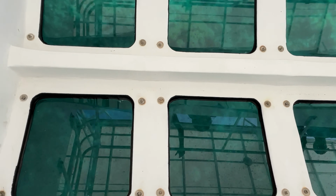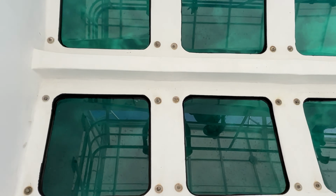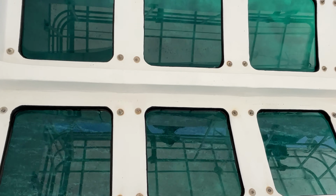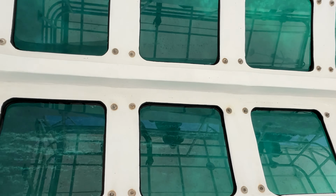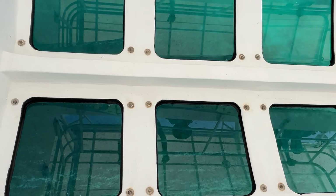Now the big round ones that you see down there are called brain corals. If you ever watched SpongeBob, that's what Patrick lives on. Now you know, when you retire, you can come live with Patrick. It's a whole other world down there. Literally.